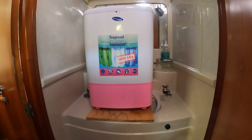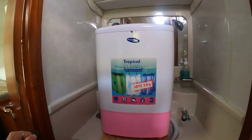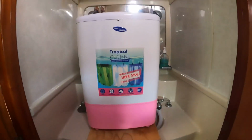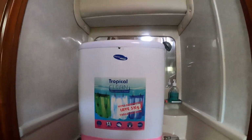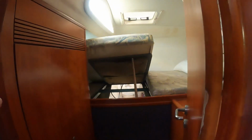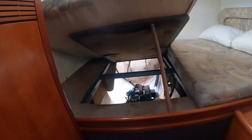So that is a portable washing machine that we just sit up there. It's really convenient because we can get power through from the cabin. We can pull out the hose, shower, and we can drain straight into the sink. But if you were using it for guests, you can mount that shower head up on the door and use it normally. Now this bed isn't made up because I wanted to show you.